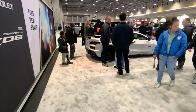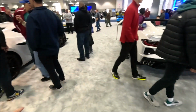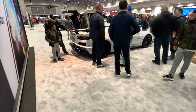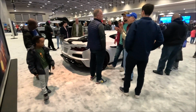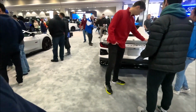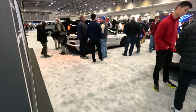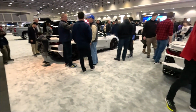So here we have the all-new C8 Z06 right here, and then right here we have the base model Stingray C8. A bunch of people here, so I can't really get you guys a good shot of these cars, but this is my first time actually seeing the Z06 in person. Definitely looks very good, has a lot of road presence here on the road, and definitely is a lot better than the Stingray in my opinion here. Now obviously, I don't know how much they actually cost, but they're definitely a lot more than the base Stingray obviously.